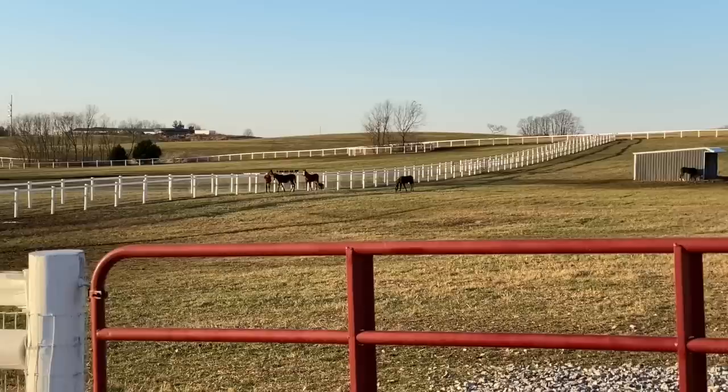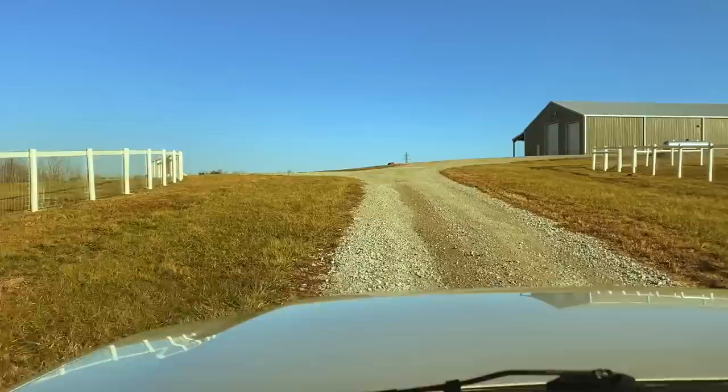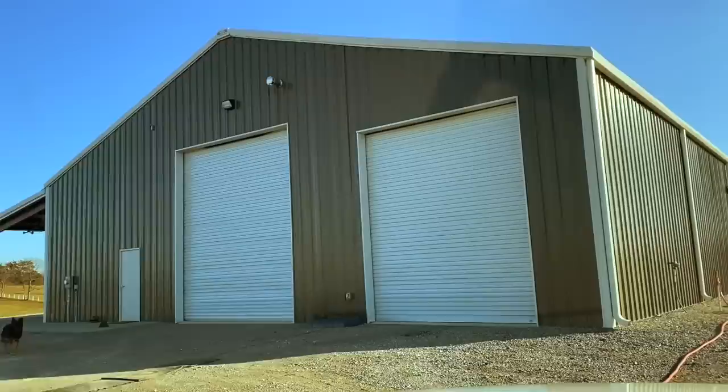Let's see if I can get the horses to come over. Come on. And then this barn just looks like a barn, but I've got a surprise for you. So we're gonna go in there. There's the horse barn in the back. There's a hoop barn. We're gonna focus on this one first. Let's drive around first.